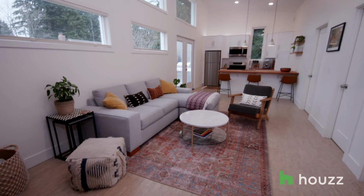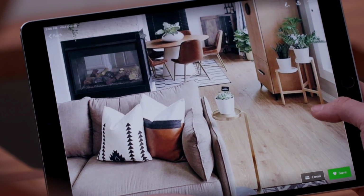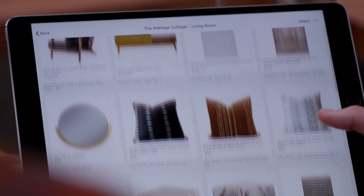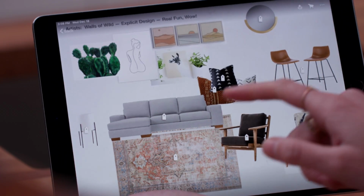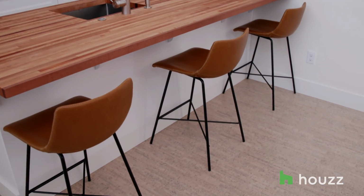The house really allowed me to pull each room together in a really cohesive way. I love that I can pull up inspiration photos, find products that fit within my space, and I had a lot of fun as well, just designing my home. So I found the perfect bar stools at the right counter height.